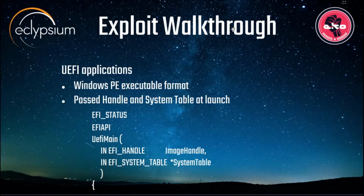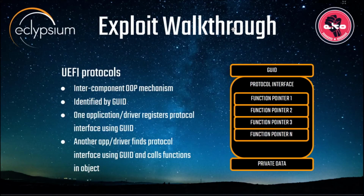These boot services and runtime services are essentially objects with a lot of function pointers and different functions that you can call. Essentially, they're basically UEFI protocols, where the core mechanism within UEFI is this concept of the protocol, where it's essentially an object-oriented programming mechanism where you identify it by a GUID, a globally unique identifier, and there's a boot services call to locate a protocol.